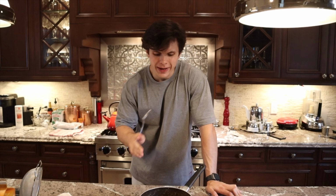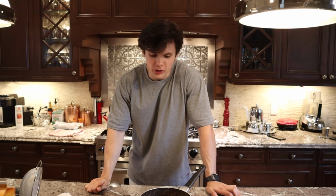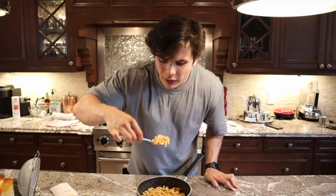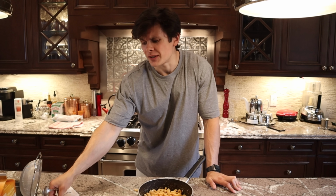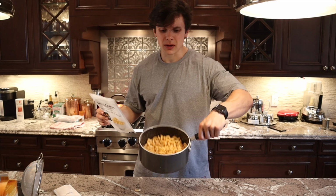You can definitely taste that there's something to it, more than just traditional mac and cheese. Again, there's 75 grams of fiber in here. It's pretty good though. Not that rich, but that is a solid substitution for mac and cheese. Especially for this whole thing being $4.50, I think it's worth it.